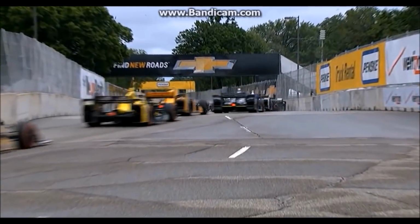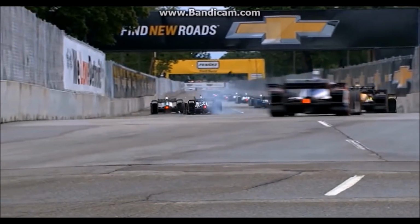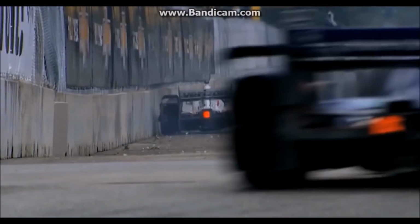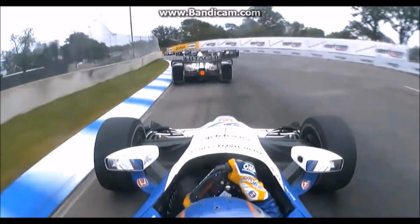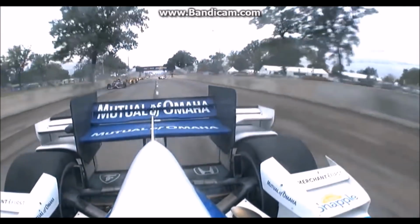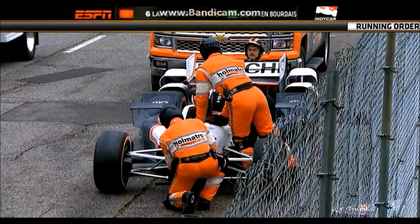Tristan Vautier is on the inside, just enough over that high part of the racetrack when the car is light anyways, doesn't have contact with the ground. And Marco's just relieved they went to the left because he had absolutely nowhere to go.